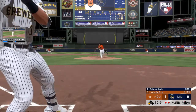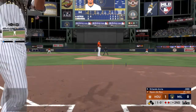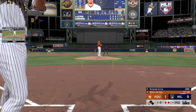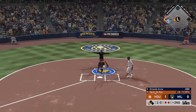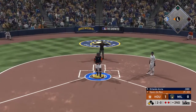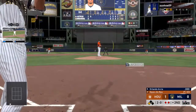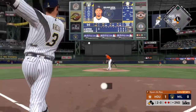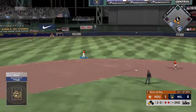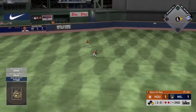Next to bat, Orlando Arcia. He'll take a look at a pitch too low. It's ball one. And the curveball bounces here, but a good job behind the plate to keep it at arm's length. Swing and a liner. And a base hit, and that'll get the run in from third.